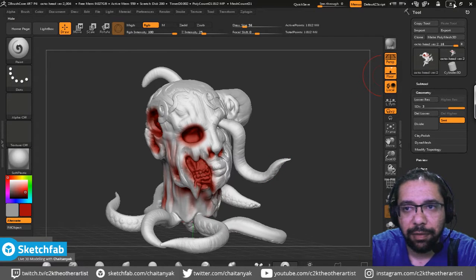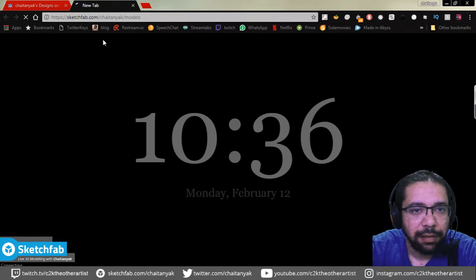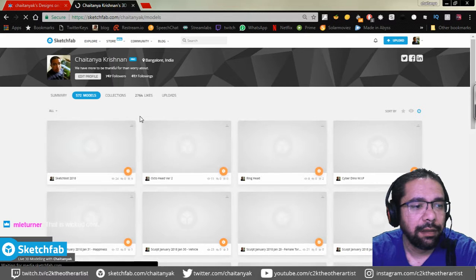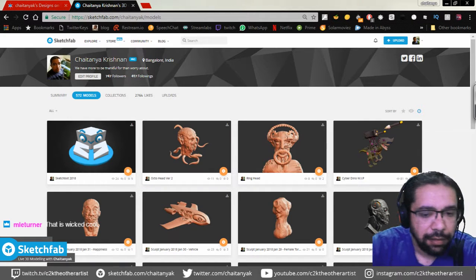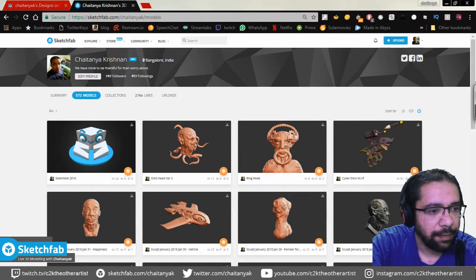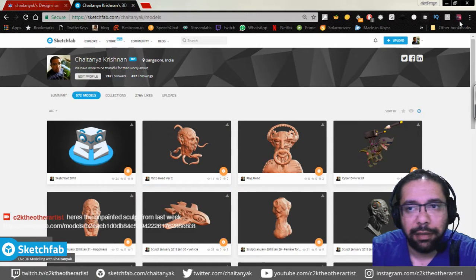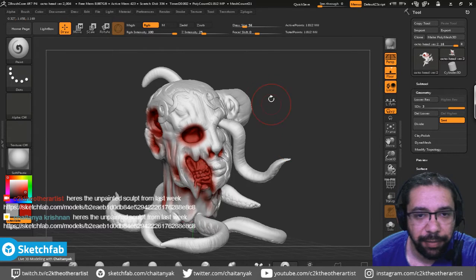So if you want to have a closer look at the plane sculpt, hi, I'm Lee Terma. Here's the unpainted sculpt from last week. You guys can study it in your own browsers. If I open it here, my computer is going to crash because I've got it open in ZBrush as well.